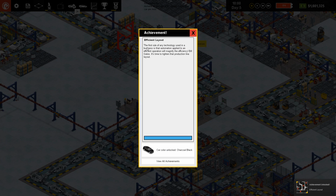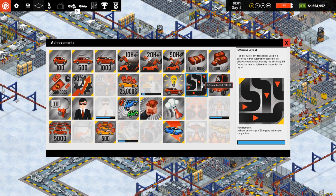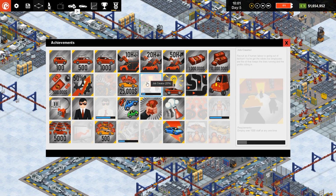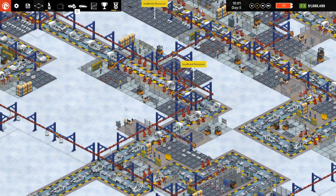Oh, efficient layout. Okay. Wasn't expecting that one to come through at this point. So that means we have achieved an average of 50 square meters per car per hour. Oh, okay. I'm impressed with that. Nothing else working its way through at the moment. Produce 500 cars in 10 hours. Don't know. Okay, let's keep that going.